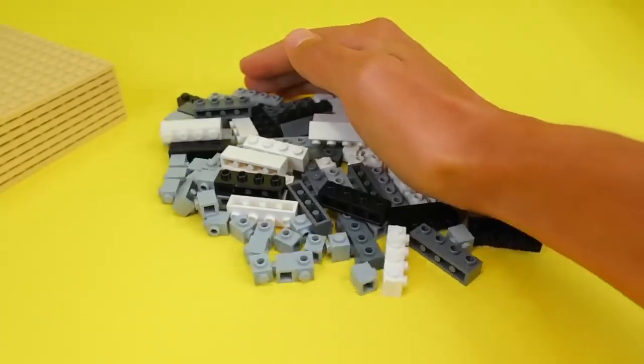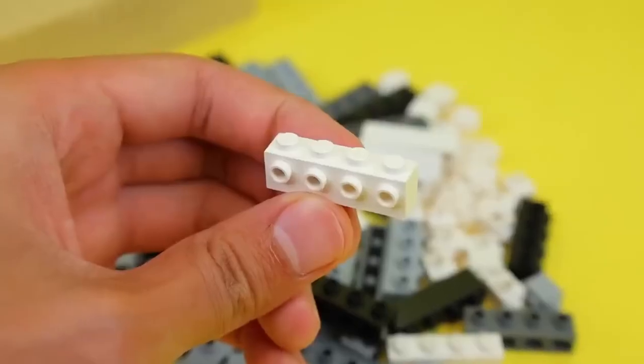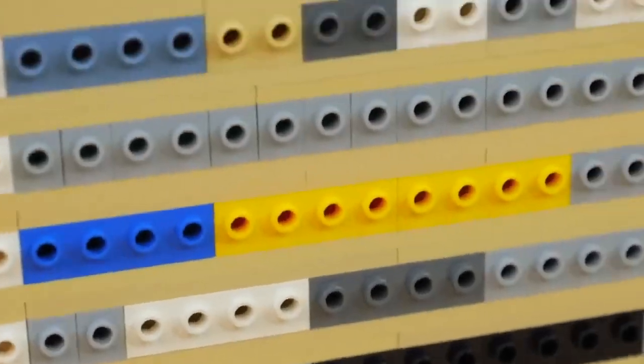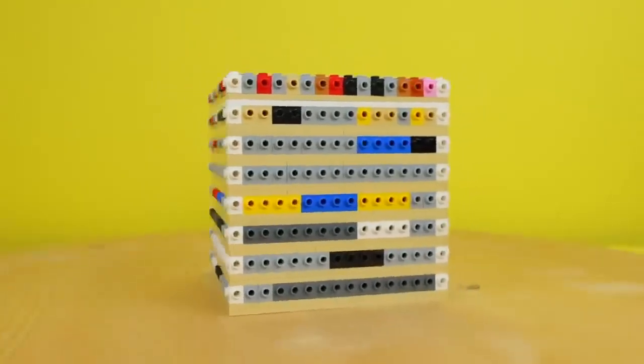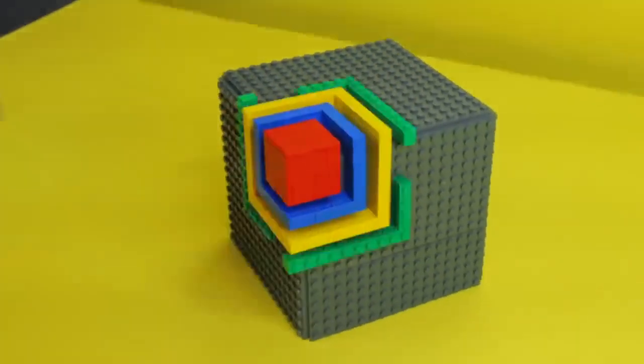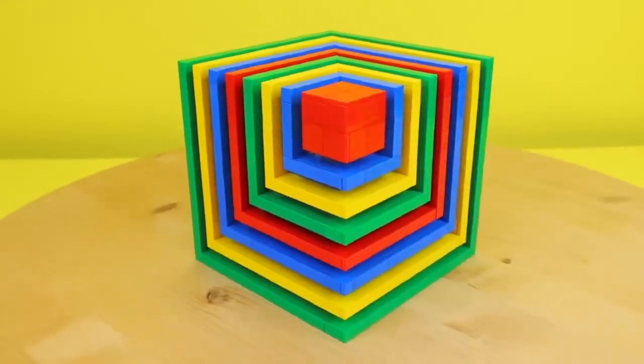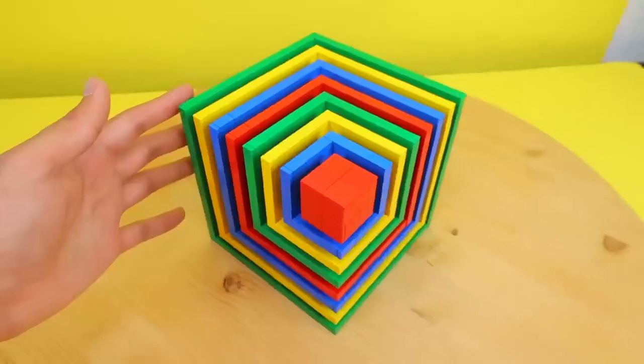For this next Lego build, we're gonna need a lot of these special bricks that have studs on the side, because I use them to build this giant Lego cube that will allow us to build in any direction we could possibly want. So using this, I made an impossible looking cube that appears to be made from different layers that are floating, and they appear to get bigger as you move outward.